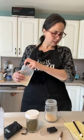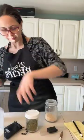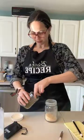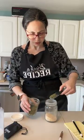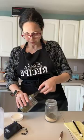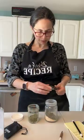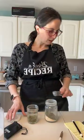Now we need 7 teaspoons dried parsley flakes. Okay, 2 tablespoons makes 6 teaspoons. So there's 6 teaspoons, otherwise known as 2 tablespoons, and there's 7 teaspoons. Now I'm going to use 2 tablespoons of salt.